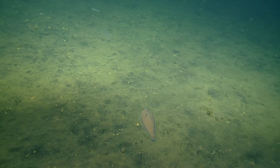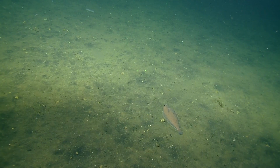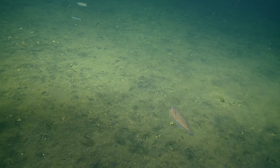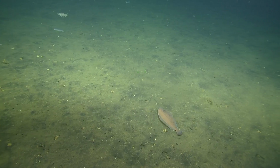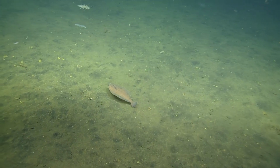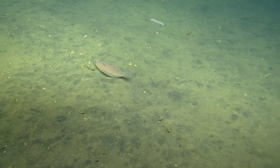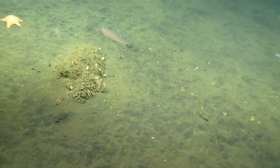Science team, do you have a favorite flatfish? I don't discriminate. I like them all. Isn't there one that's called a tonguefish? Cool. The flatfish are pretty neat. Oh, shy grug.